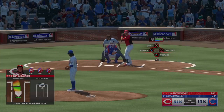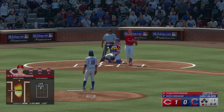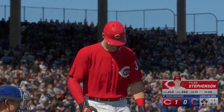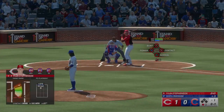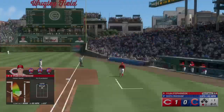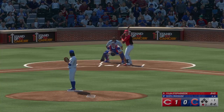One down. Here's the Reds catcher, Tyler Stephenson. Foul ball there. Part of the order coming through now, and with one home run already in this inning, they're definitely looking to do some more damage. And it's fouled away. One out, bases empty, and a run in, and we're just getting started here in the top of the first.